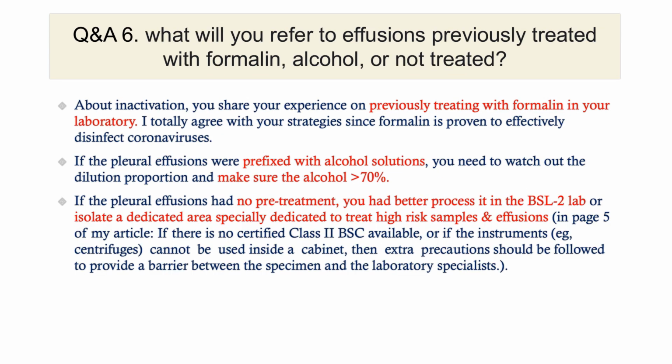Question 6. What will you refer to for effusions previously treated with formalin, with alcohol, or not treated? If you treated your effusions with formalin, yes, I think it is very safe to say they are inactivated. But if you pre-treated with alcohol solution, make sure the dilution proportion makes the alcohol concentration over 70%. Only when you make sure your alcohol concentration is over 70%, your samples are fixed as inactivated samples.